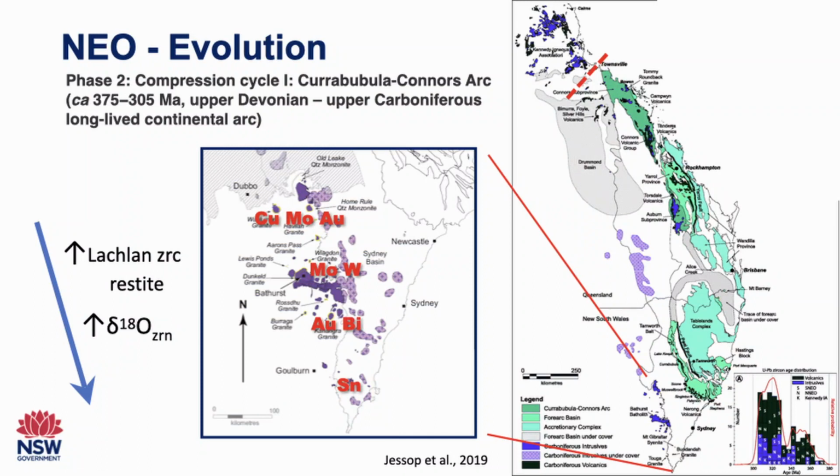So it appears that there is a reduction in the oxidation state as you head to the southeast, going from copper-moly-gold up here down to tin on the coast, and it appears to be a crustal contamination from older Lachlan rocks. Most of the inherited zircons here are actually from the Devonian plate that we assume was placed under New England at the time and was melted to form these granites, although now they're located within the Lachlan.